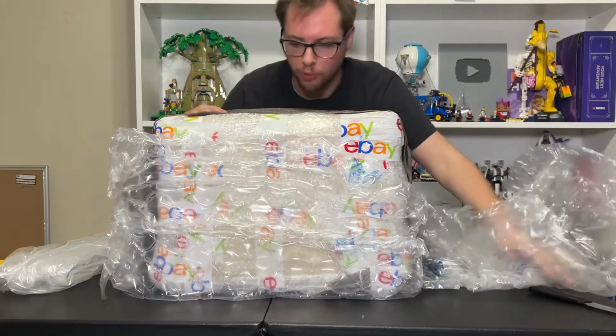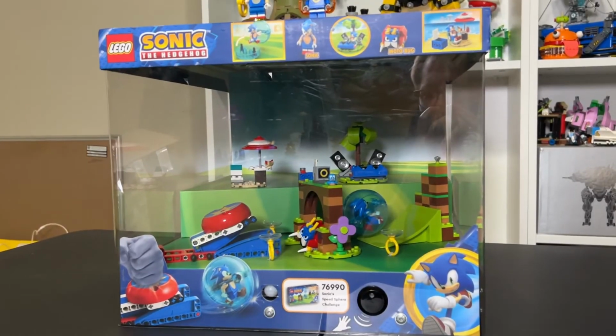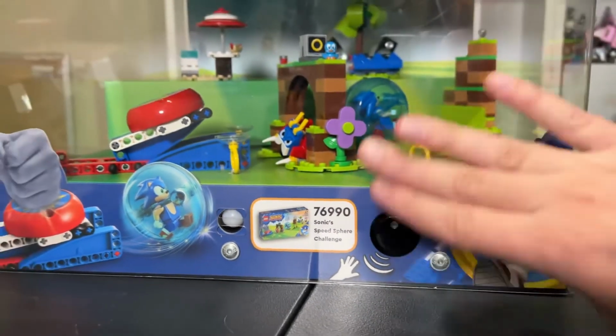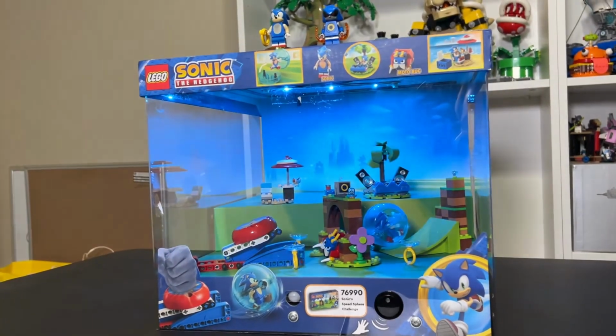Okay, and we gotta unwrap the rest of this. Three hours later, we finally got most of it done, and I just want you to peek inside of that really quick. Right before your eyes, we have the Sonic Speed Sphere Challenge Lego set, and the lights even work. Oh, come on, the lights work. Wait. There we go. Oh my gosh, I'm so excited.